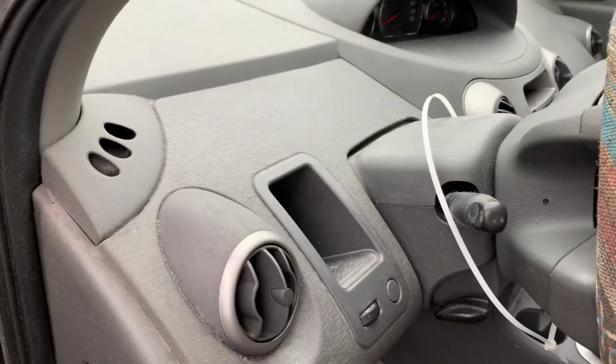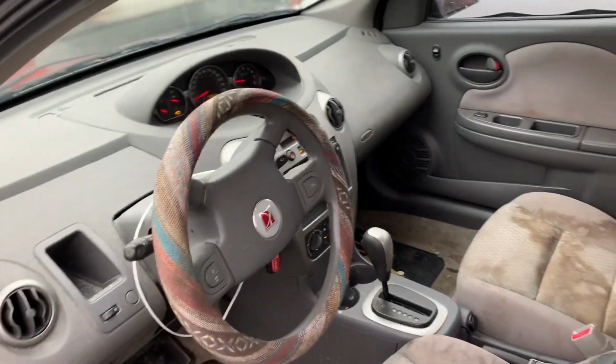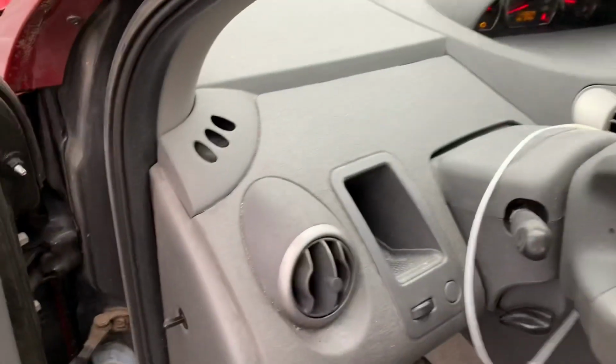Oh, no, I don't think I like it. Yeah, check engine light on there. Check engine light on. Oh, looking like this and your check engine light on? No.